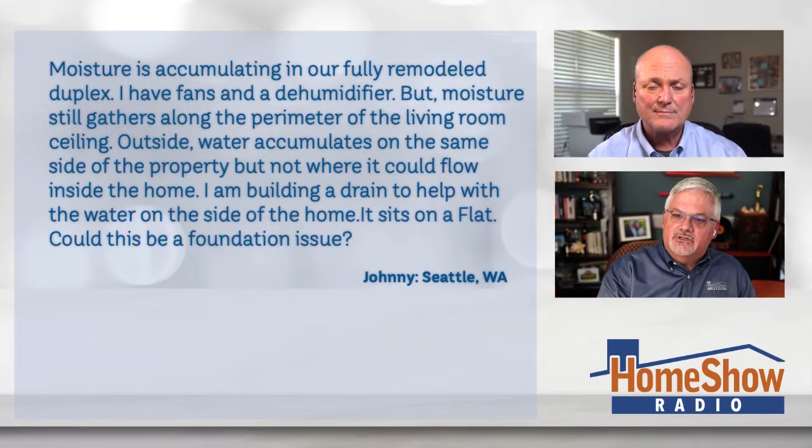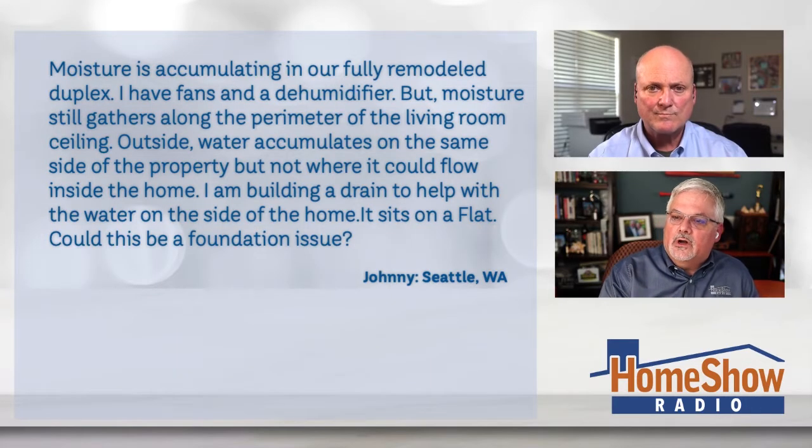Johnny writes, moisture is accumulating in our fully remodeled duplex. He says, I have fans and a dehumidifier, but the moisture still gathers along the perimeter of the living room ceiling. He sends us a picture here. You can see what he's talking about, how it's just, I mean, look at it. It's dripping on the ceiling and everything. It's bad.